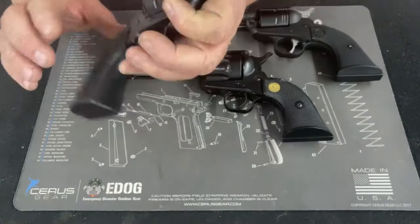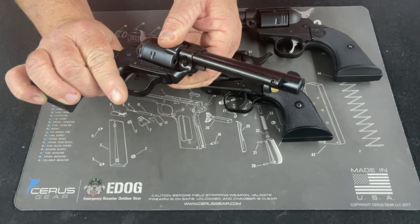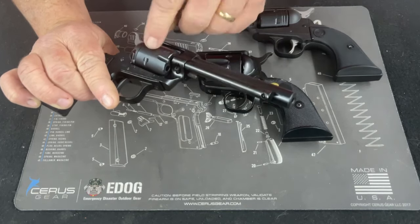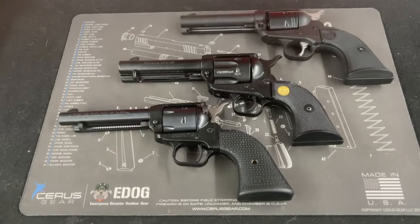End shake is if you were to pull the cylinder forward and backwards laterally along the gun, it's the distance between the full back and full forward. Every cylinder has got a little bit of end shake. They don't fit in here perfectly tight, and that is the acceptable tolerance for the industry. So how did these three guns stack up?